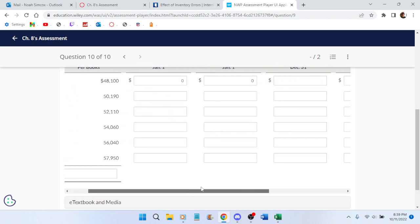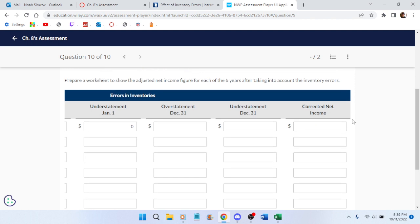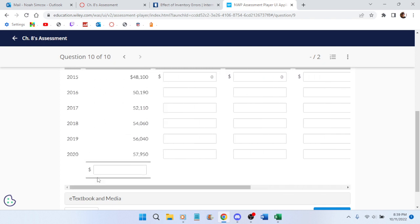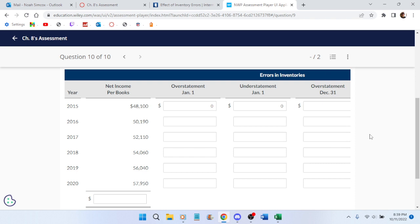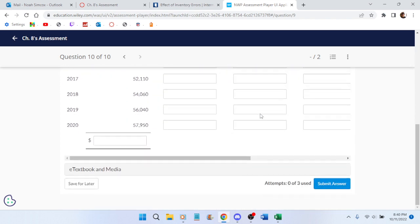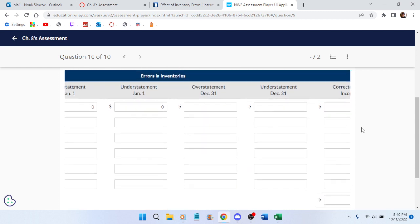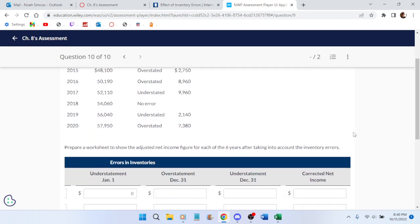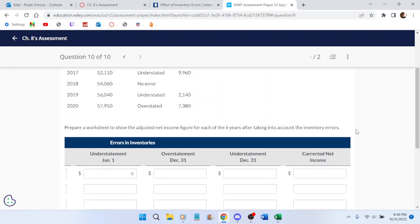Okay, so we're talking about net income, not ending inventory. On January 1st, they'll tell you this is the ending balance of 2015. This is the ending balance, so that doesn't have a difference. 2015, net income. So, do you just put 0 if it's not?